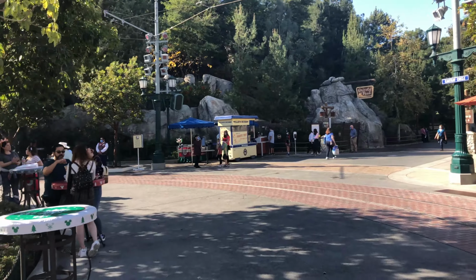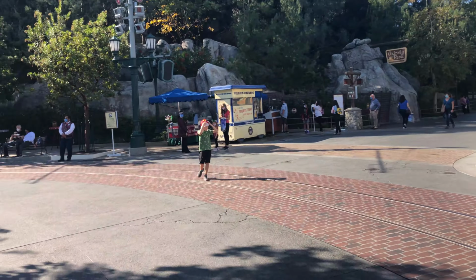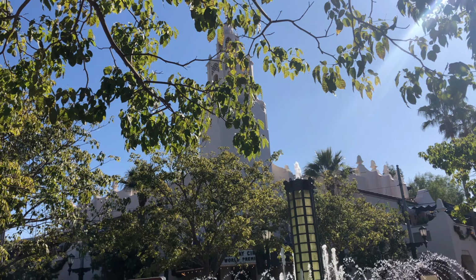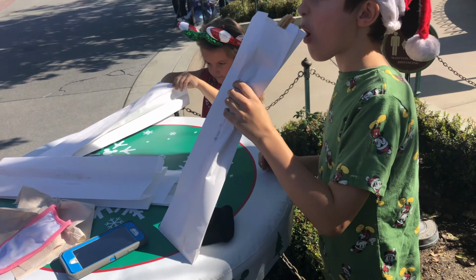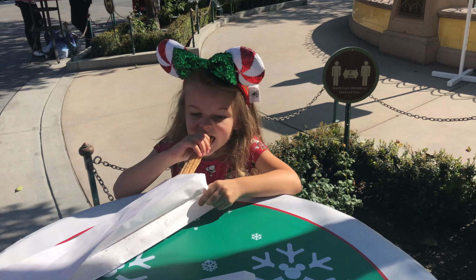Oh, Cole got a churro from Willie's Churros. So we got some plain churros. Look at these little Christmas tables. It's cool. Always got to get churros when you come to Disneyland. Right, guys?